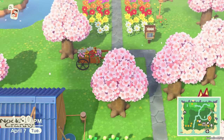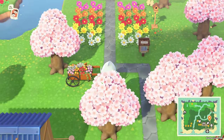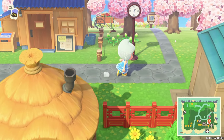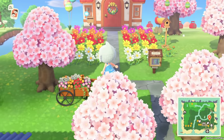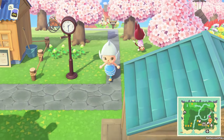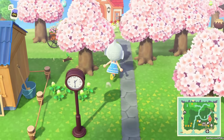So I might find a different place to put it, because I feel like it's too much in line with these flowers here. It needs to be offset, but it's kind of cool when you're walking this way and you just walk and it's like, oh, what is that? You go along the path and it's disappearing, reappearing, and you end up and it's like, oh, that's so pretty. You have to think about how people travel and where they go and what they can see. It's a cool thing to think about.